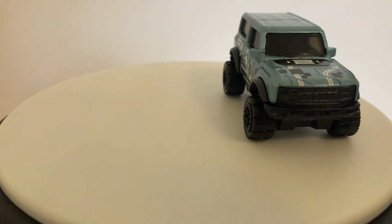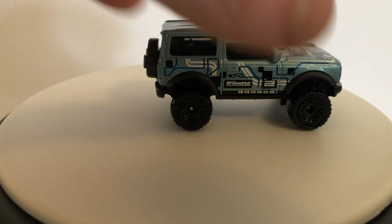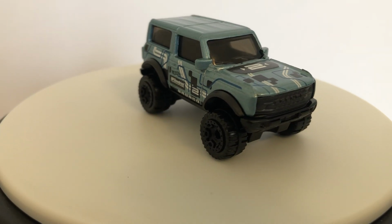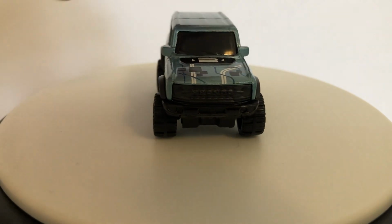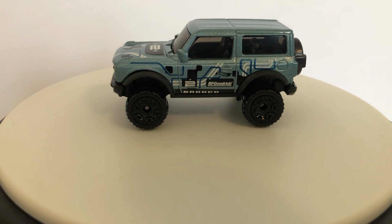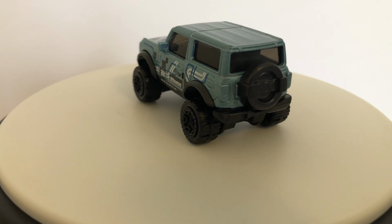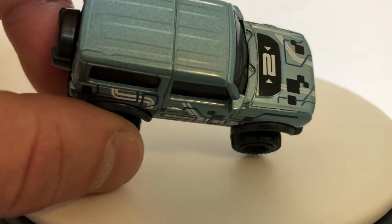I like this casting a lot. I think it'd be a cool casting to see in a premium set. Might be one of my favorite Bronco castings for sure. So yeah, if I could only have one car in the set, this definitely would have been the one that I would choose to have or to find if I could. But had no problem finding all four.